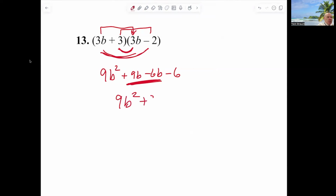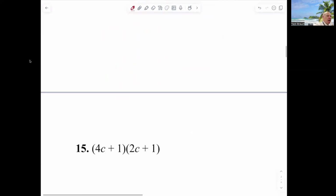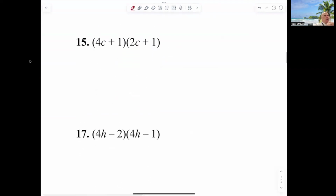9b squared plus 3b minus 6. It's good to know patterns. All right, here we go. Let's knock out 15. Come on. Stay with me. I really don't want you to have 40 homework problems.